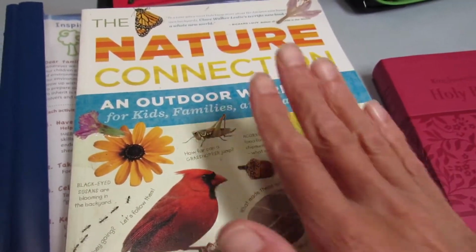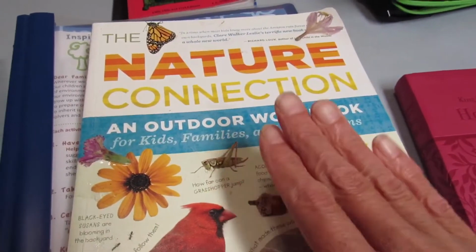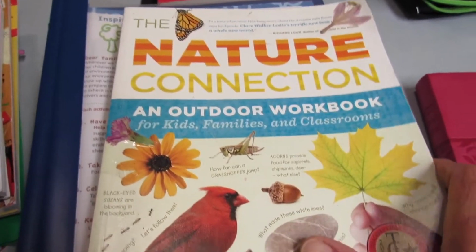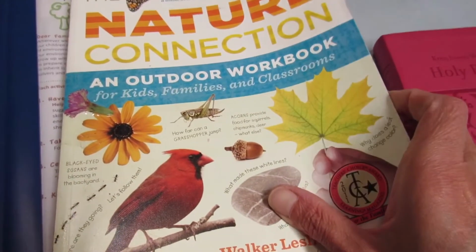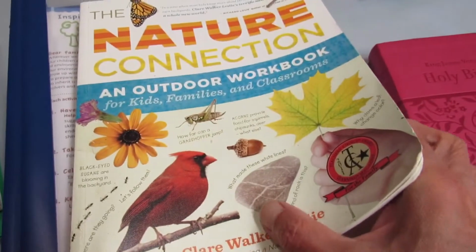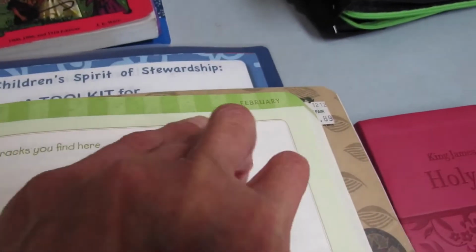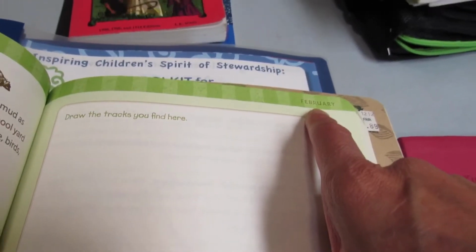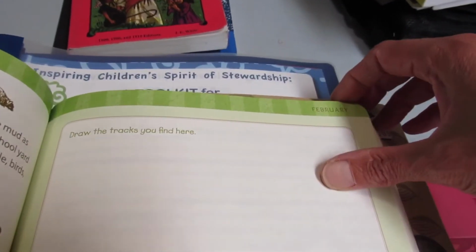This is her nature textbook. This is a really neat book, an outdoor workbook for kids, families, and classrooms. And I bought each older child this. Catherine, Olivia, and Nick has this book. So every month, I'll show you. Every month, of course, we're going to start. We'll probably start doing this in September, I think, or maybe we'll start next week.